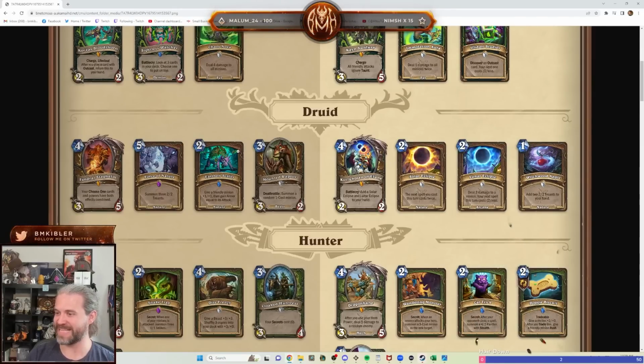Nimsh with the 15 months and Sea Stone with the 35 months. The Eclipse coming back for Druid is interesting. Also, Witchwood Apple. This is now a 1-cost spell that makes 1-cost 2/2 treants, apparently. So that's a pretty big deal. I don't know that this will necessarily see a lot of play, but it is very much more relevant than previously. It was basically just used to put cards in your hand, right? Now these could actually be treants that you can play that actually do something.